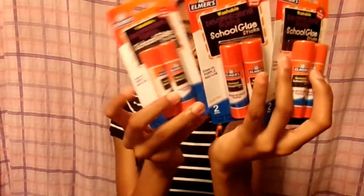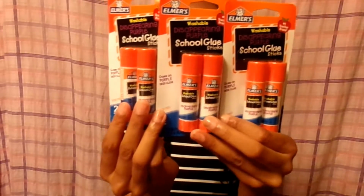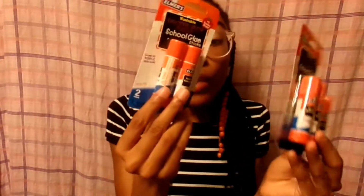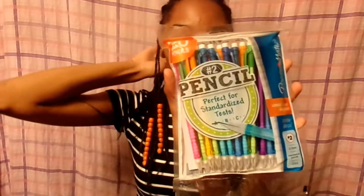Then I got 3 packs of glue sticks. These are just washable disappearing school glue sticks. You can use them for school projects, paper, fabric, decorations, artwork, and just regular glue. And I actually got another pack of mechanical pencils, and I'm gonna split this between the 3 people. So I'm just opening it and splitting it so you can all get mechanical pencils. I actually prefer wood pencils over mechanical pencils, but it's 2017, everybody needs a mechanical pencil.